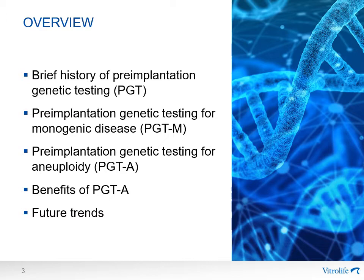of PGT. I will then summarize the benefits of incorporating PGT-A for embryo selection in IVF practice, and finally highlight some promising work that may indicate future trends in the area of preimplantation testing.